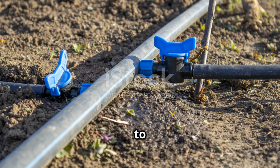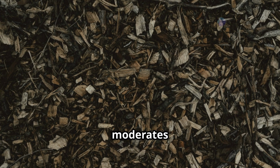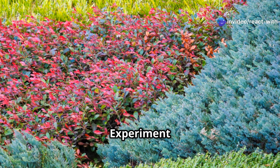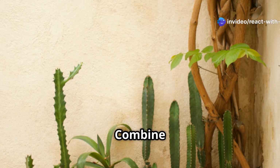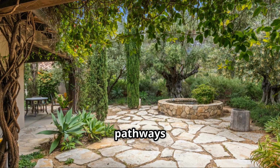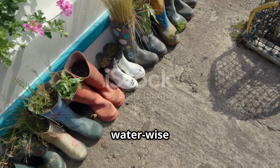Use drip irrigation to minimize evaporation. Mulch retains moisture, suppresses weeds, and moderates soil temperature. Apply a thick layer of organic mulch or gravel. Experiment with different textures and colors. Combine cacti, succulents, and grasses. Use rocks and gravel for pathways and structural elements. Have fun and let your creativity bloom in your water-wise oasis.